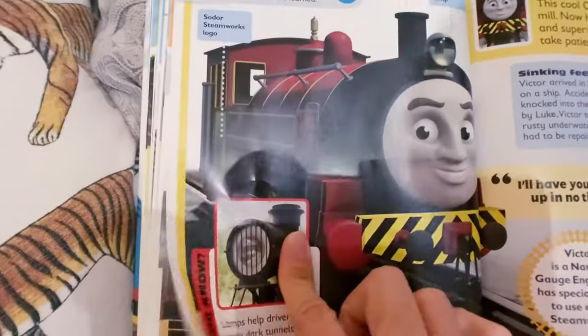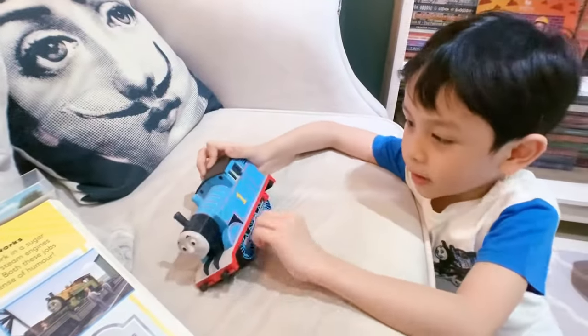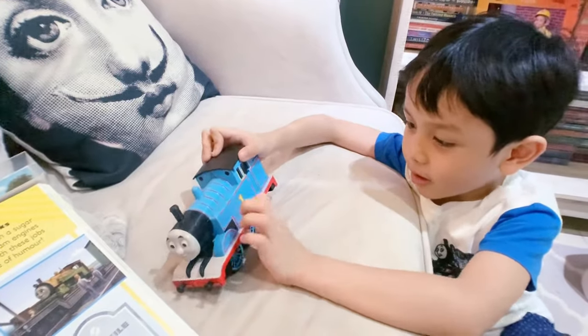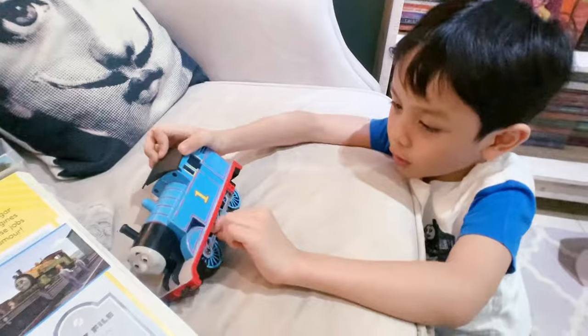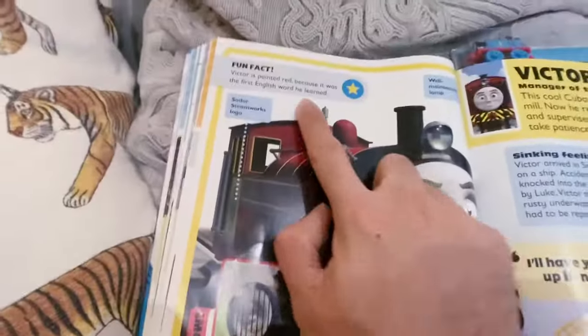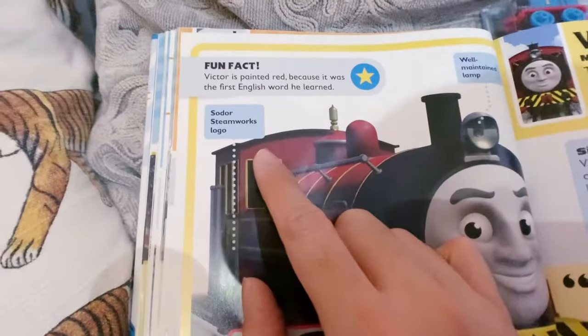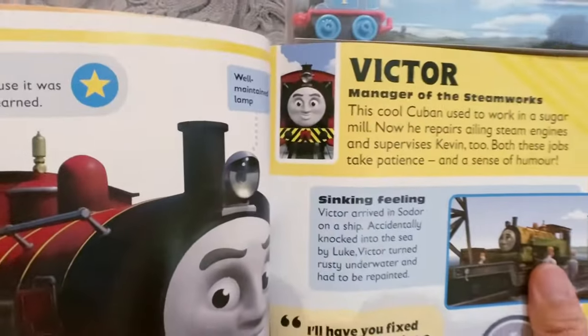Oh, one of our favorites, Victor. He's the manager of the Steamworks. Fun fact. He goes to the Steamworks, right? So he can get fixed. So Victor manages the Steamworks. Fun fact. Victor's painted red because it was the first English word he learned. Red? Maybe that's why. Where is he from? I don't know. He's from Cuba. That is why. That's why it says here that the first English word he learned was the color red.